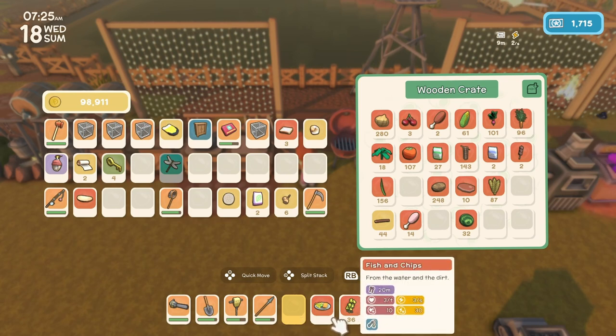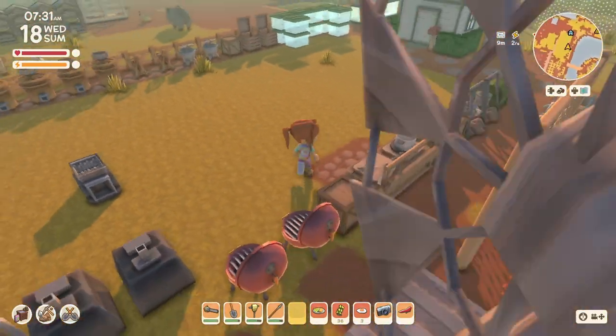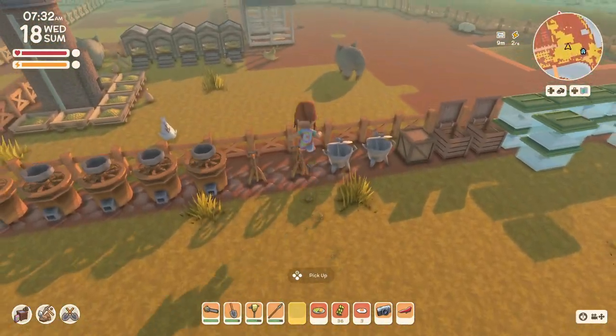I have a fish and chips on me for some reason. I think Theodore gave that to me yesterday. Okay, my inventory seems to be full of a lot of odds and ends, so maybe we'll go over and visit John also.